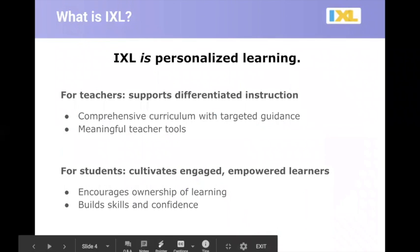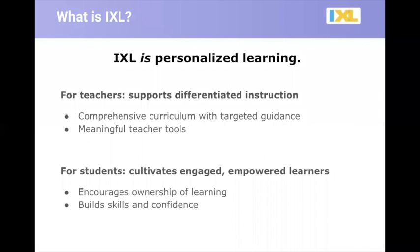For teachers, IXL is a platform that makes differentiation more efficient and effective. We have a comprehensive curriculum that spans from pre-K through 12th grade with personalized targeted guidance built right in. So you can reach every student at the right level really easily and help them grow. And I got to see firsthand that for my students, IXL was really engaging. IXL does a great job driving engagement in an authentic way. It's because we're always encouraging students to own their own learning. They are always embracing new challenges. And what's great to see is that they're truly building skills and confidence, and it's really lasting.